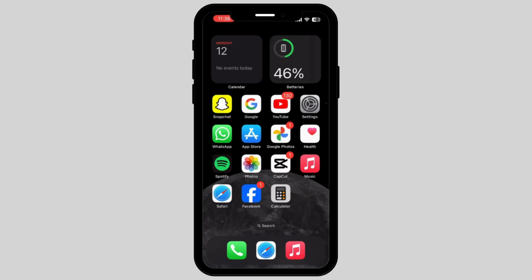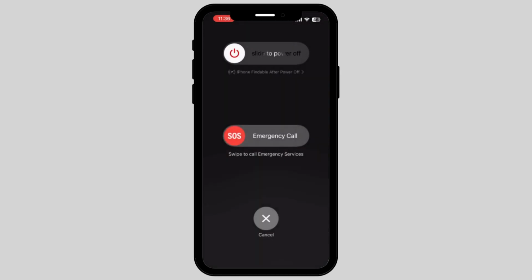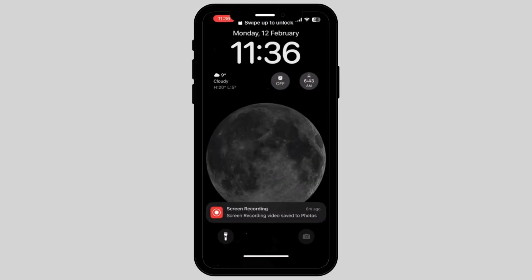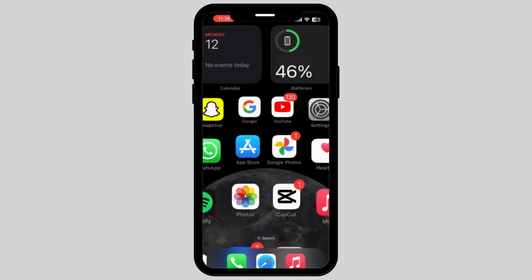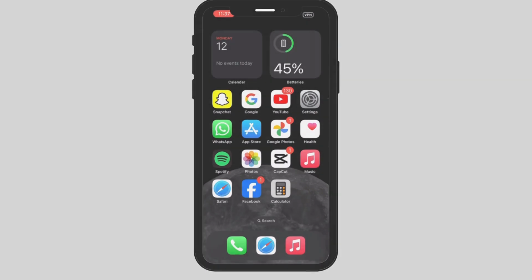Another solution to fix this problem is you can always turn off your phone or restart your iPhone. Once you do it, it will automatically be restarted and fix all the lags or any problems that were on your phone. You can also reset it by going to the reset settings, which will reset all of your functions, which will help you to fix your phone. In this way, you can easily fix iPhone not ringing for incoming calls.